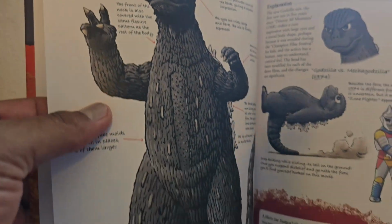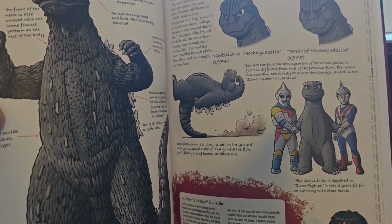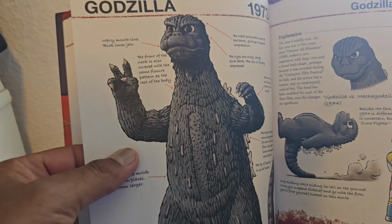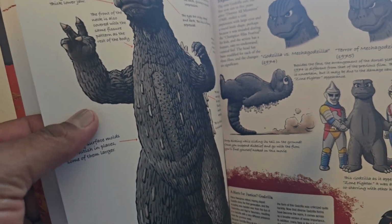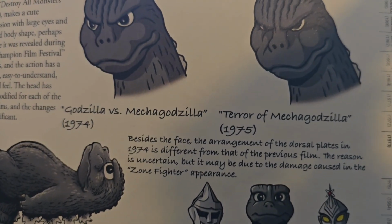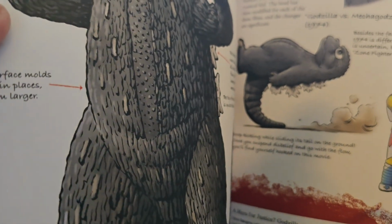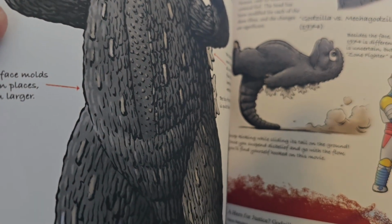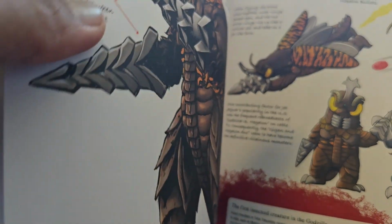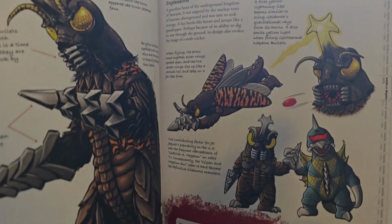Godzilla 1973. I was not a fan of this version of his suit. You can see the face, the Godzilla versus Mechagodzilla, compared to the 1975. He didn't look as menacing or scary. He didn't look like a villain. Megalon.